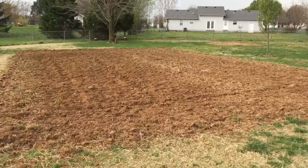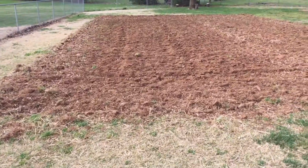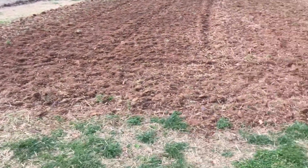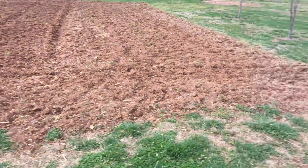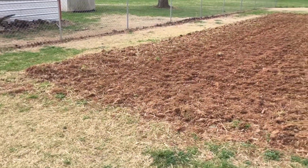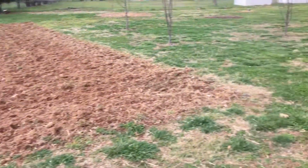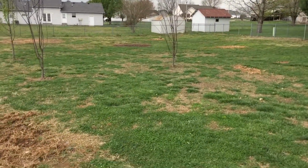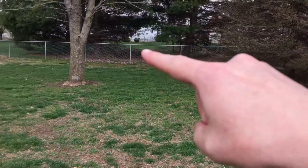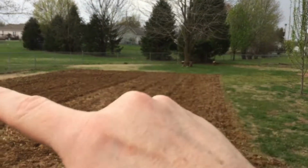So our garden here has been tilled up, ready to go, and it's looking good right now. I'd say it's around 40 feet wide, and it's probably about 70-75 feet long, so it's going to be just a tad bit larger than last year. The backyard has been opened up a lot. Those are the neighbors' houses over there. We actually have a fence. You can see the fence here. It goes around right there and then goes this way and then cuts across here too.